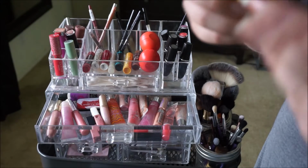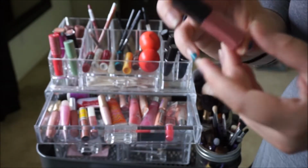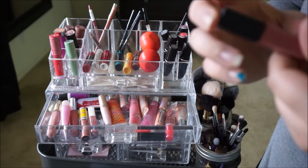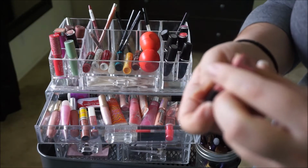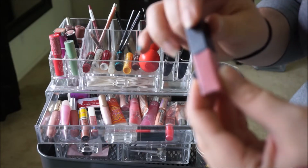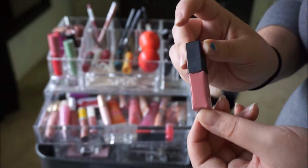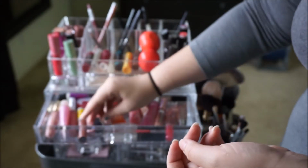So this MAC lip gloss. This one I got in Ipsy. It's completely rubbed off, but I think it's called Guilty Pleasure by Starlux. This lip gloss is the best lip gloss I've ever used. It's not sticky, and it just gives you the best shine on your lips.